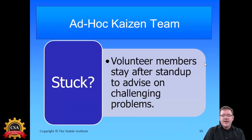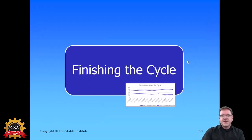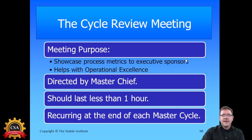And I mentioned also we do ad hoc Kaizen teams. So if a team member's stuck on something technical, they're free to request some help with it. And ideally, somebody could volunteer to spend a few hours with them, or half a day, or maybe a full day, if they need to. The idea is to get volunteer assistance when people are stuck so that the whole team moves ahead faster. Finishing the master cycle or sprint. So we have the cycle review meeting. This is where the Master Chief directs the meeting.